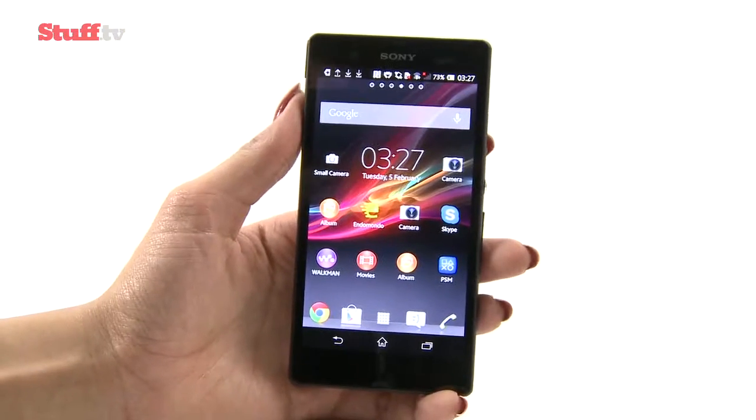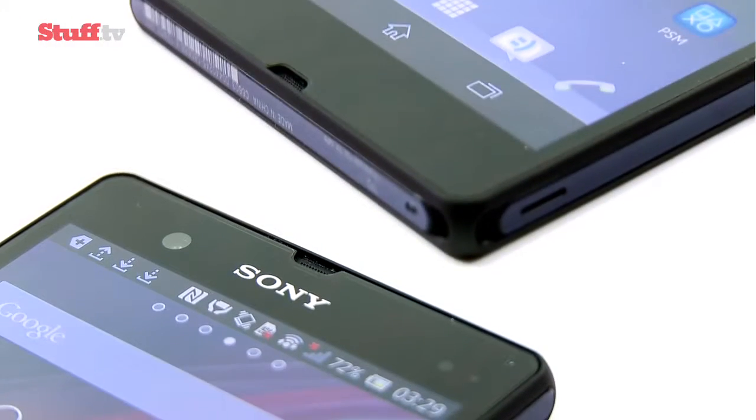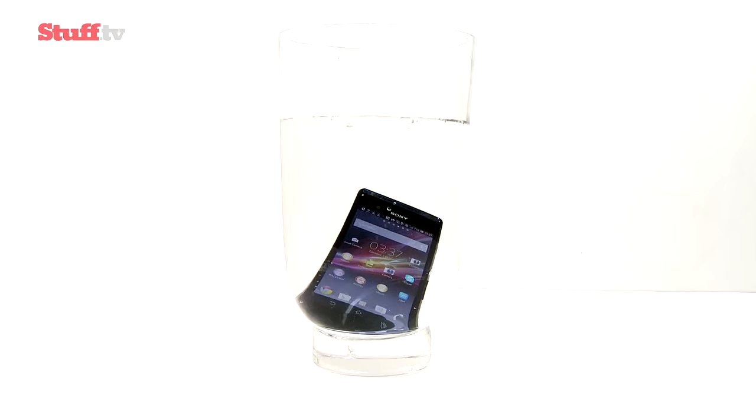Thanks to its 7.9mm thin tempered glass body, the Xperia Z is subtly stylish rather than flashy. There's plenty of attention to detail, from the perfectly placed power button to the symmetrical speaker and mic. And while covered ports are seamlessly integrated into the design, they can be a bit fiddly. But it's all in the name of dust and waterproofing.